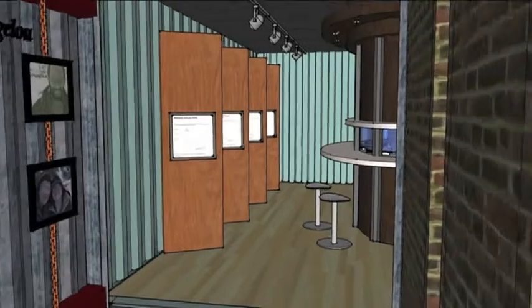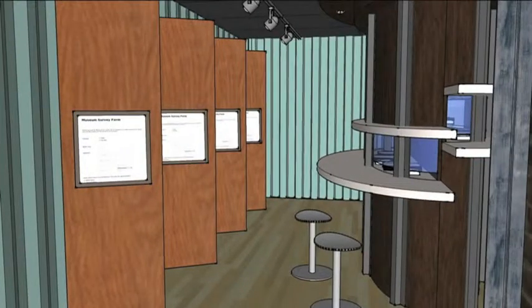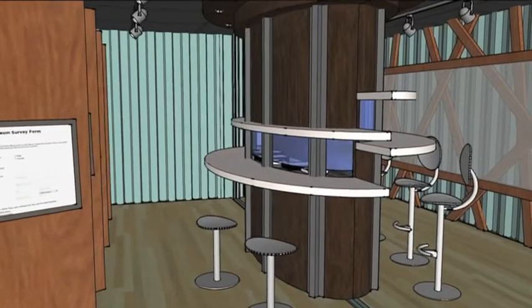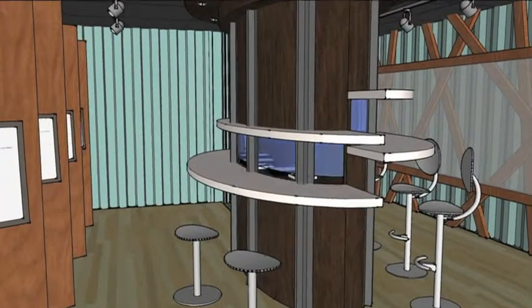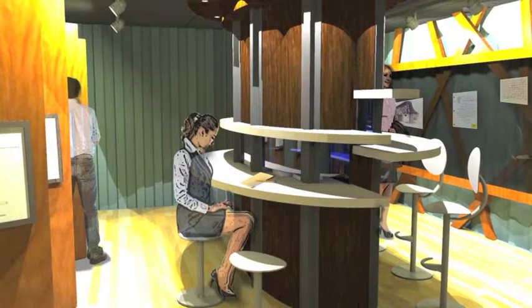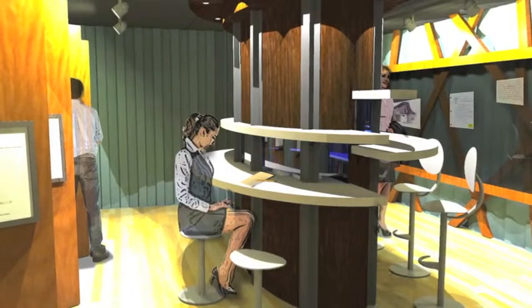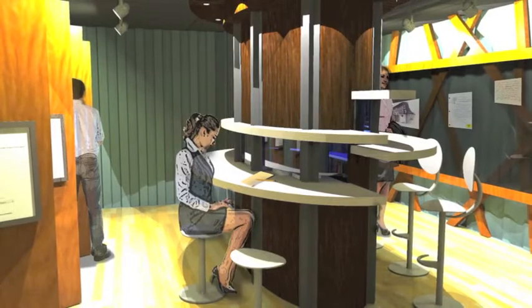Within the feedback container is a kiosk station where visitors can provide their thoughts on the exhibition experience. At the center is a station for visitors to share their own personal experience or interaction with homelessness through written notes or sketches. These are then posted on the built-in board along one side of the container.